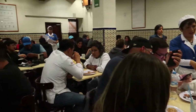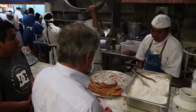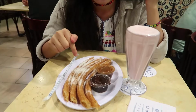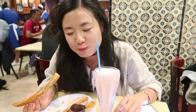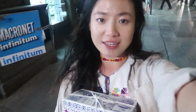This place is packed. And they just sell churros and drinks. And yeah, there's people making the churros over there. It's really cool. Boxes of these, because you can never have enough cookies, right?